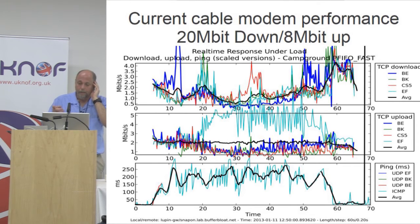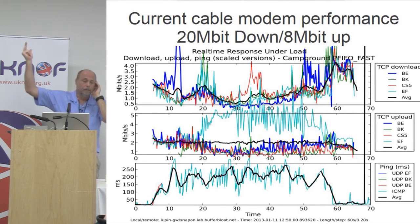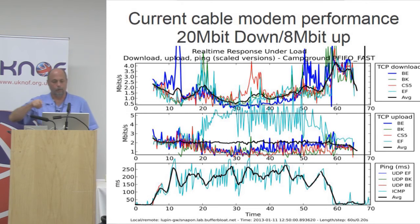So on the right-hand side of this particular test is best effort, background, CS5, which is the standard video marking, and EF, which is for voice. And this particular link was rated for 20 megabits down. And it never achieved that due to all the contention on the link. Your classic TCP sawtooth exchange on this incredibly long 30-second period.